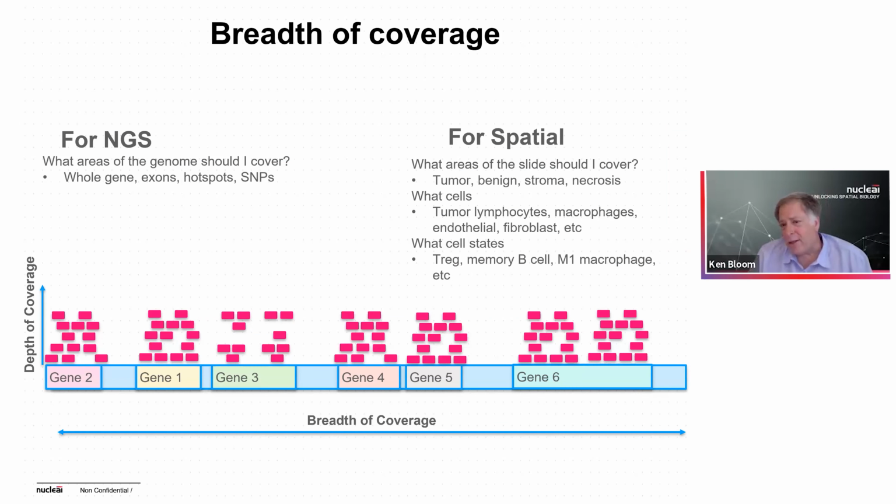For spatial biology, we also need to understand what am I going to cover. Do I care about tumor, benign elements, stroma, necrosis, blood vessels, etc.? What cells do I want to find? Do I want to find lymphocytes, macrophages, endothelial cells, etc.? In what states? Do I care about the states? If I'm looking at lymphocytes, for example, do I care if they're a T regulatory cell, a memory B cell, etc.?